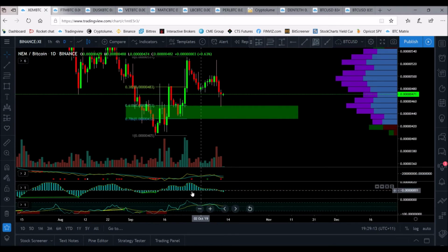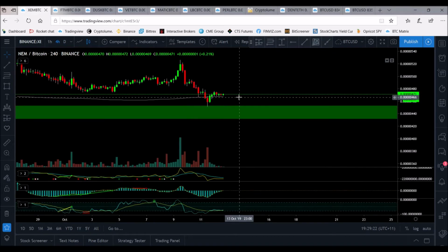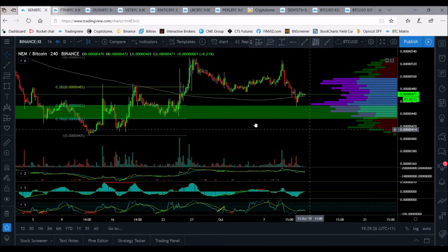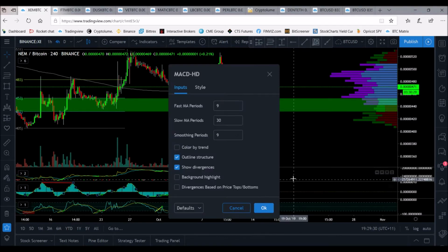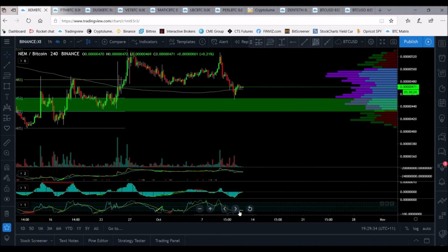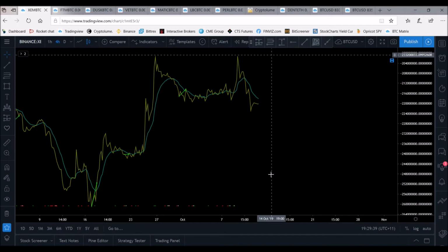Not much to see in the histogram. We still do have convergence here. I did see on the 4-hour that we did make a lower low here, which tells me that we do have a little bit further to go lower. Yeah, so we have made a lower low. Willy's technically not stupid just yet. OBV not doing too much.